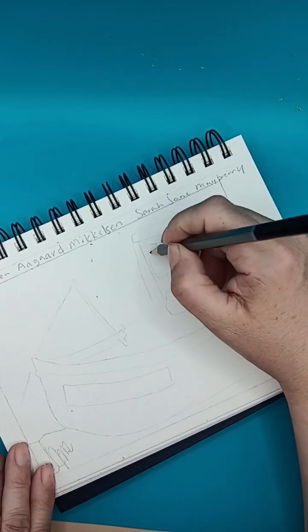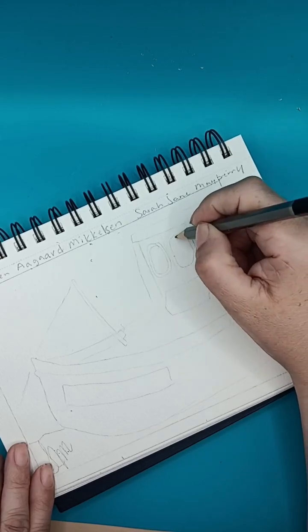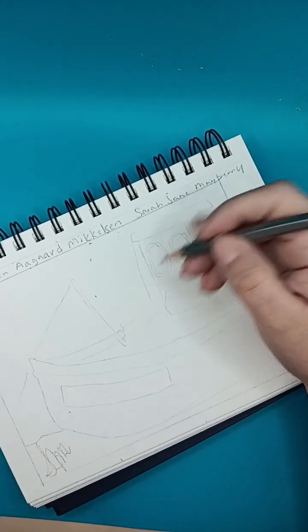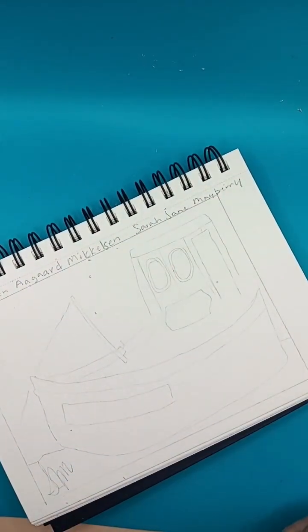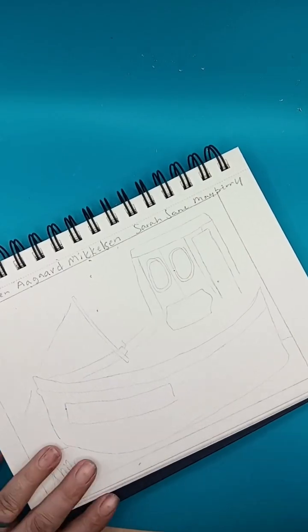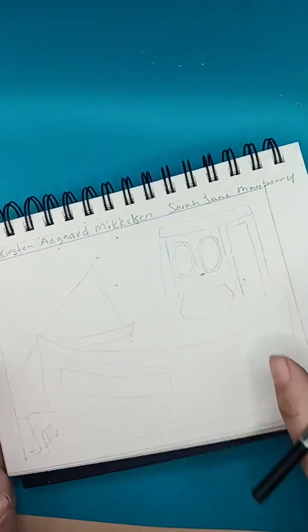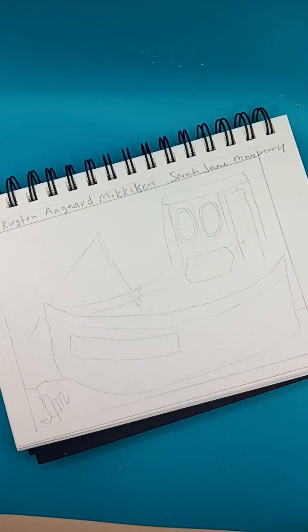All right. So I'm just doing a real fine outline to do the windows here. It's going to look a lot better when I use the fine tip marker. It'll make it look a lot more even. Okay, so does anybody have any idea what we're going to name it? Let's figure out what we're going to name it as we go. Because this is a Denmark boat. I was going to do like SS Jamestown, because that's where I'm from. But, I don't know. SS Denmark.